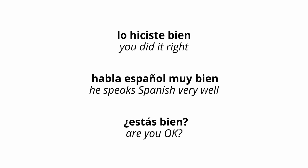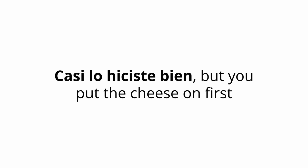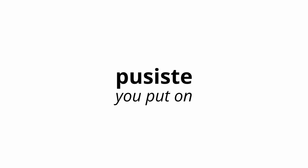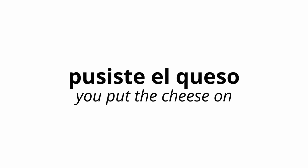So Kayden said, casi lo hiciste bien, but you put the cheese on first. Pero pusiste el queso primero. So in the step-by-step instructions, we saw puse queso, meaning I put on cheese, and now pusiste means you put on. So pusiste el queso, you put the cheese on.